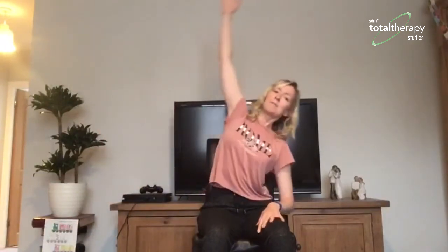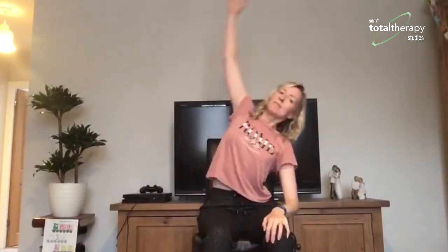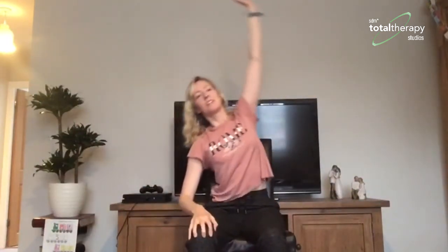Okay, now we're going to start loosening up the rib cage. So that's going to help the thoracic spine, which gets really stuck in that seated position. We're going to start by reaching the right arm up and over slightly, and then coming down, then left arm up and over. And let's try and use our breath here. Let's inhale to reach, exhale to come back. Inhale to reach, exhale to come back.